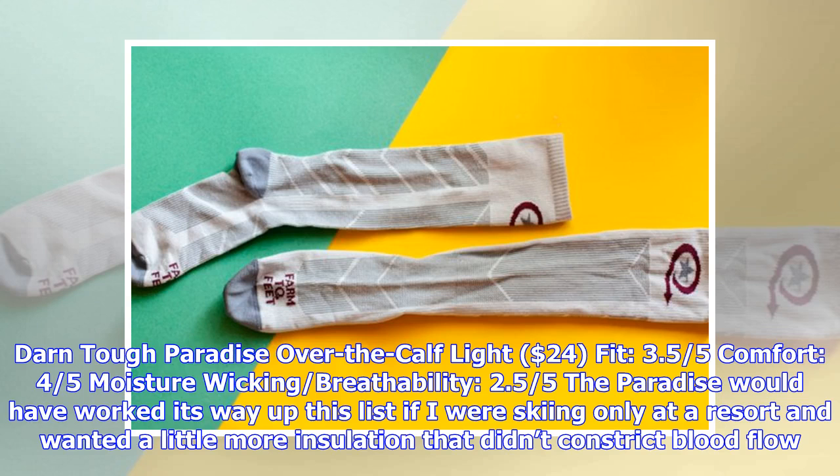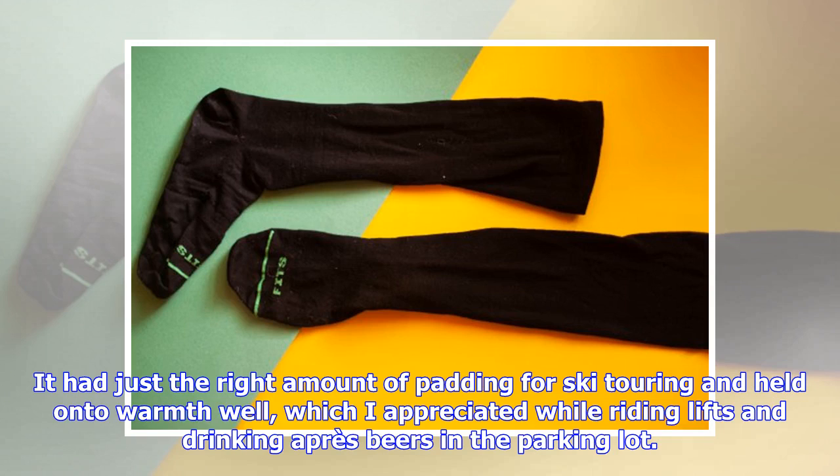Darn Tough Paradise Over the Calf Light, $24, fit, 3.5, comfort, 4/5, moisture wicking, breathability, 2.5. The Paradise would have worked its way up this list if I were skiing only at a resort and wanted a little more insulation that didn't constrict blood flow. It had just the right amount of padding for ski touring. It held on to warmth well, which I appreciated while riding lifts and drinking après beers in the parking lot.